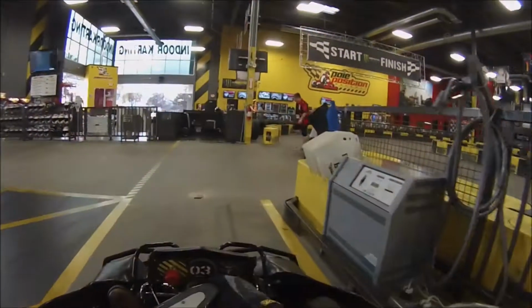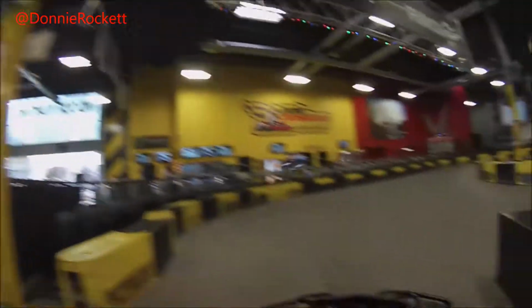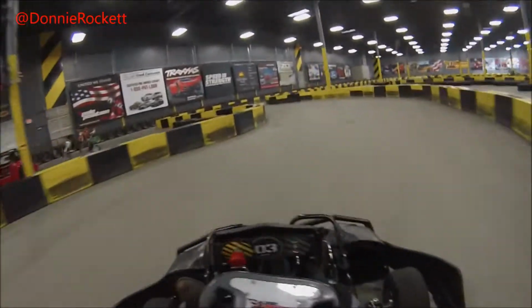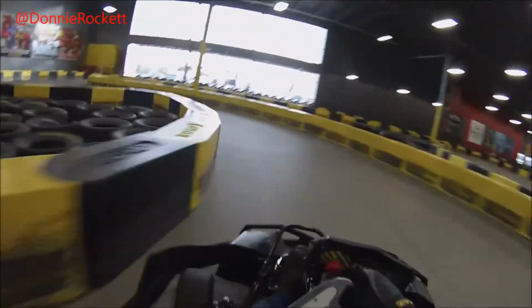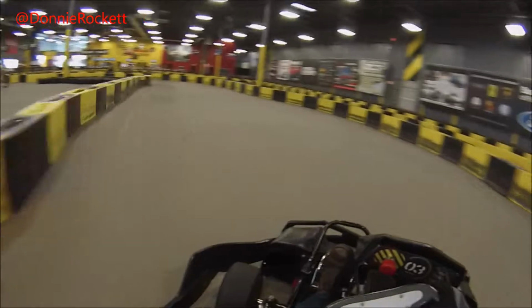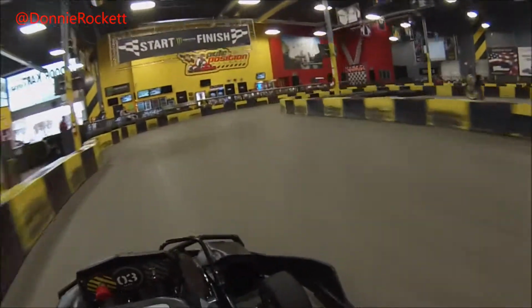Pole Position Raceway. Does this lap count right now? I was checking with the employee right there to find out if the lap count started immediately as you pulled out of the pit area. Sometimes they wait until you come around and cross the start-finish line for the first time, and that's the start of your first lap. These started right away. So the very first time that I actually crossed the start-finish line, that was lap 1.